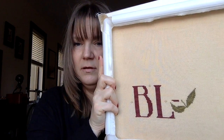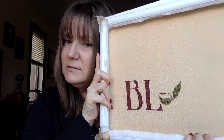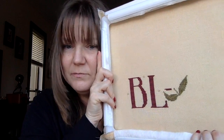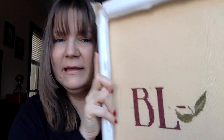And I am hoping to get more progress on this. I was enjoying working on it so much. It was last Sunday. I want to get it done so I can get it framed, get it hanging. So that is the last of my WIPs.